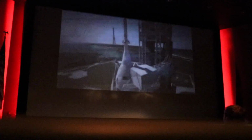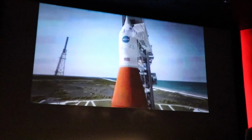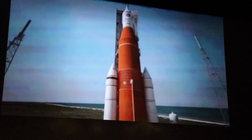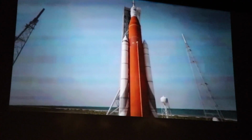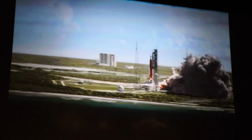Let's take a look at what it might look like going up. This is pad 39B, and you'll see that on your tour later. And this is not as tall as a Saturn V, but it's more powerful. It is 8.5 million pounds of thrust. And again, world's quietest rocket. And this will be the vehicle for deep space exploration.